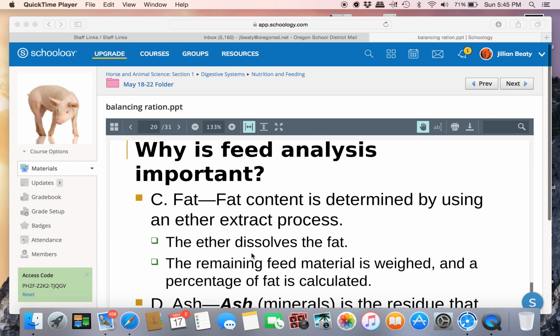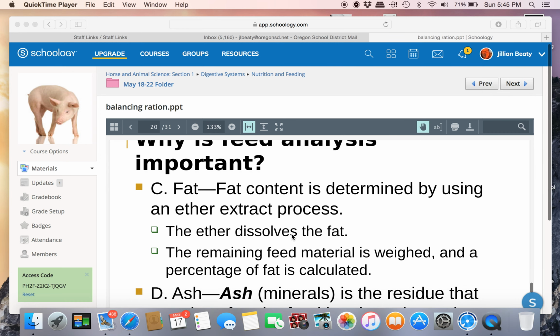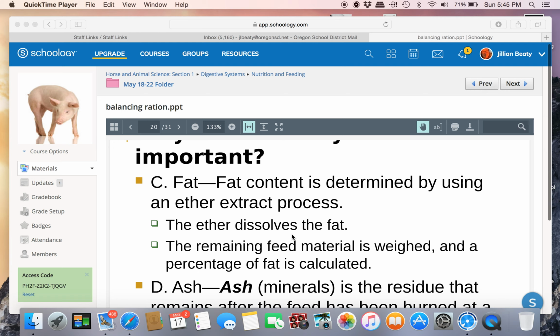on. So fat content, and we know that there are 4 fat-soluble vitamins, meaning that those 4, A, D, E, and K, can only be absorbed by the body if the animal consumes fat. If there's no fat in your diet, you cannot dissolve vitamins A, D, E, and K. And this is why you sometimes see those added into whole milk, because your whole milk naturally has fat in it. The process that they use to determine the quantity of fat is an ether extract process. So basically, they dissolve the fat in ether, alcohol, and then the remaining feed is weighed, and then a percent is calculated.